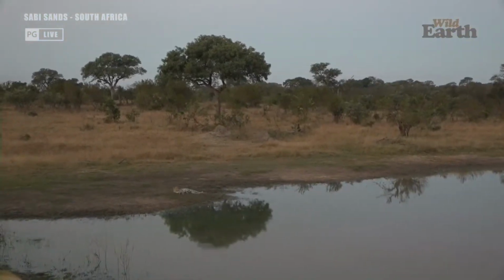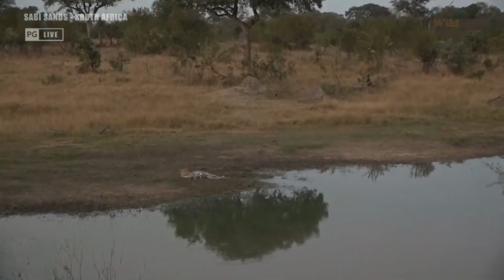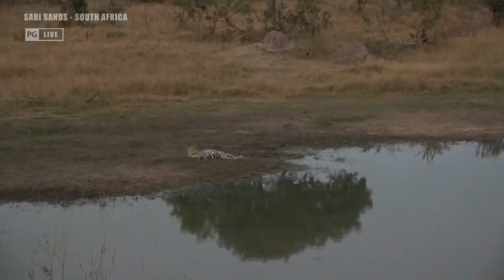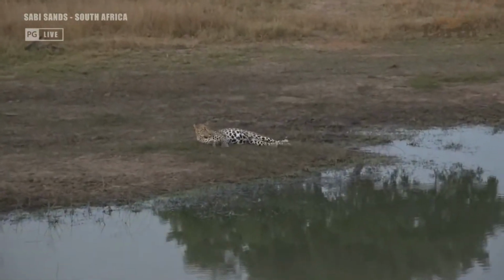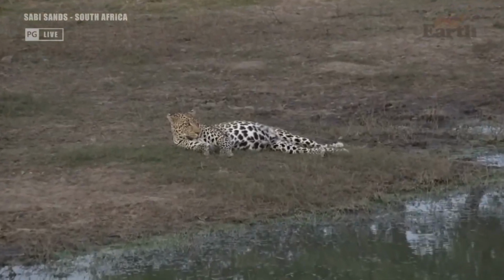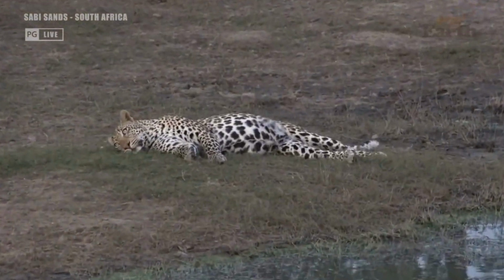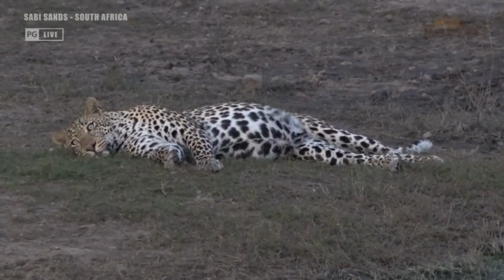I do have a cat. I'm so glad to have him too. What is absolutely amazing is I had no idea that he was here. It's Tavanguni, everyone. The one and only. The new most handsome beast of a male leopard around here. He really is stunning. Oh, I love those spots on his belly.